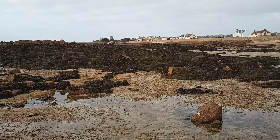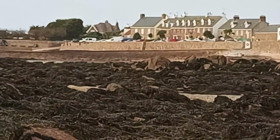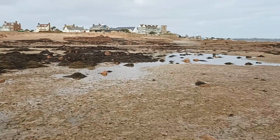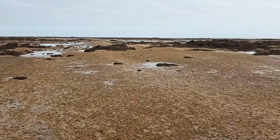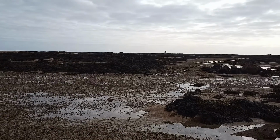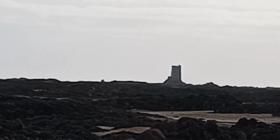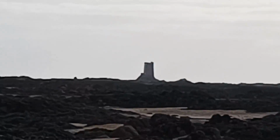So I'm parked over there and I'm walking out. It's quite an easy walk actually, and it's an hour before low tide, and I'm going to be out there in about 20 minutes, I'd say. Have a look around, come back.